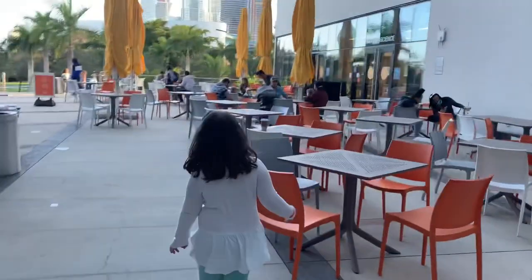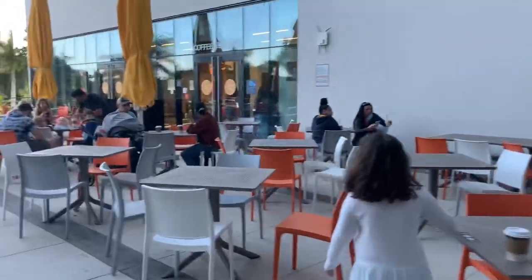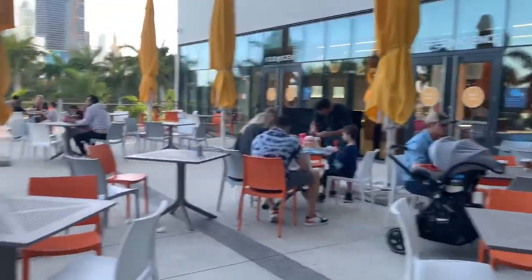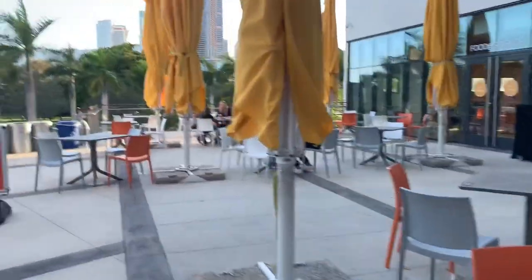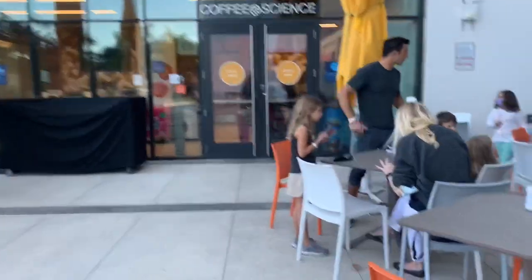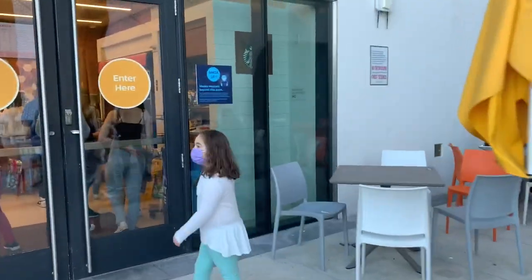Okay, so we just exited the Frost Museum, and this is the coffee at science, food at science. We're gonna go in there and see what they have, so you can get something to eat. Probably not. We're just gonna go check. We'll probably go to the art museum next door and sit down.